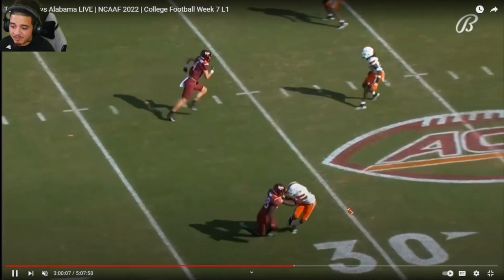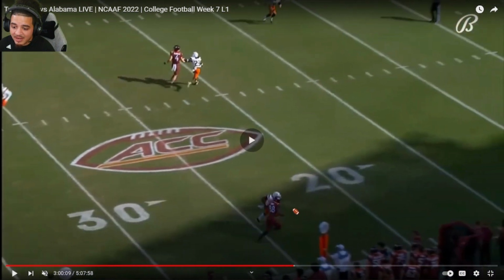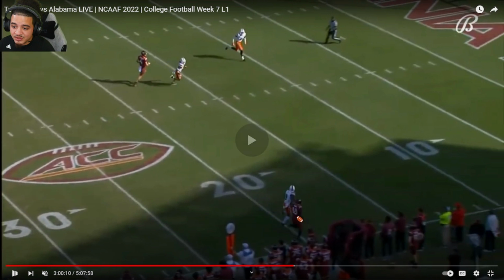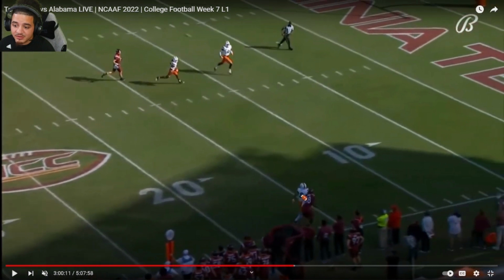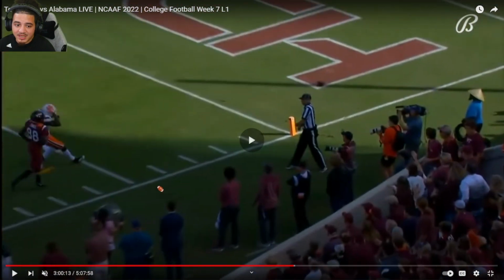This is perfect bump and run. Hands on him within five. On him. They're hand fighting. They're both hand fighting. You're just little, bro. Fight inside. You're just little. Like, I'm sorry. You're just getting embodied. That was not a penalty, bro.